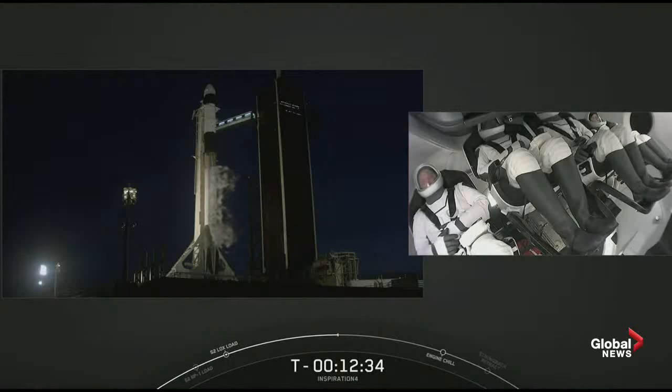T-minus 35 minutes. Loading of the RP1 kerosene fuel onto the second stage is complete. That closed out right on time. Fuel loading is continuing on the larger first stage tank. It's about half full right now. That'll finish at T-minus 6 minutes. We ought to hear that call out on the webcast.